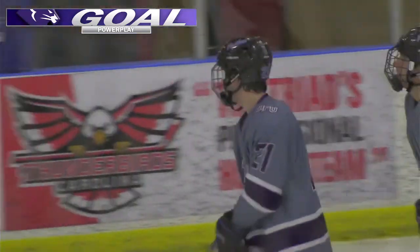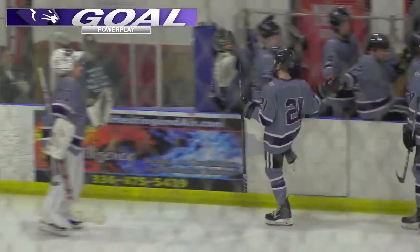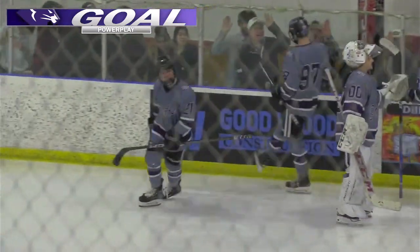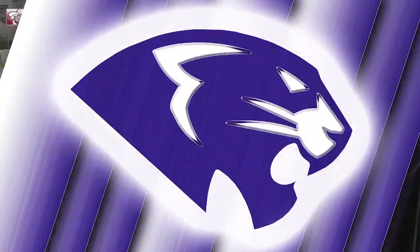And tonight has been the night of the second chance, man. There's been nothing going to plan here for either teams, and 3 of the High Point goals have been second chance opportunities. That is 3 second chance opportunity goals.